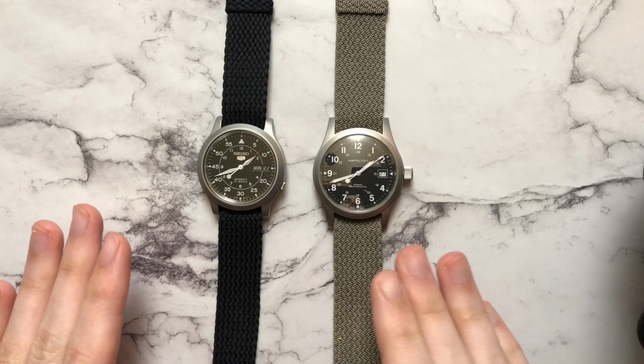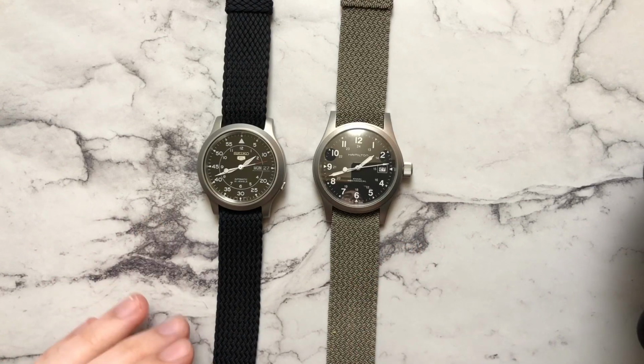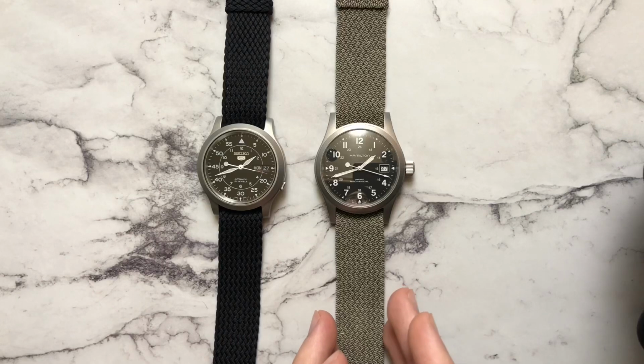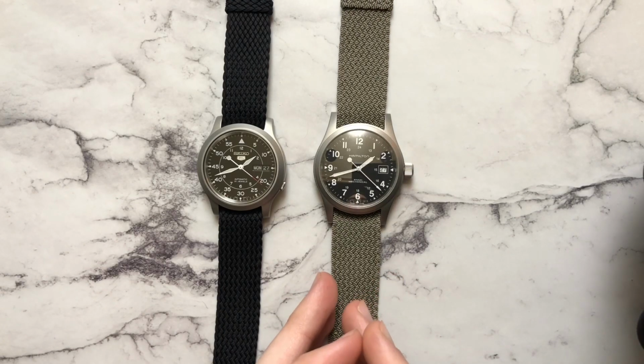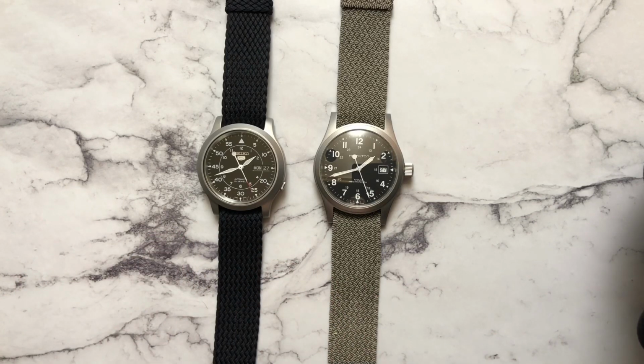So let's get the pricing out of the way just to put them on the field and see what levels they stand at. So the Hamilton Khaki Field, if you buy it new from Hamilton, will be $425. Now, if you go either used market or gray market, you can easily find them under $300, and on the used market, they usually hover around the $200 mark.